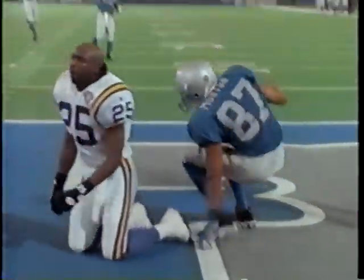Detroit's offensive line, working in tandem for the 15th straight game, did not allow a sack and cleared some major lanes for Barry Sanders.